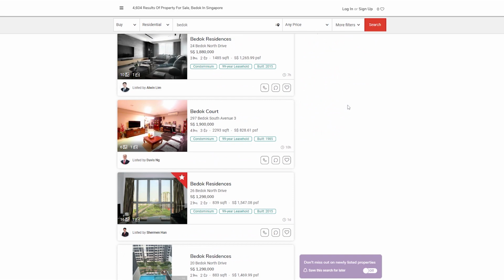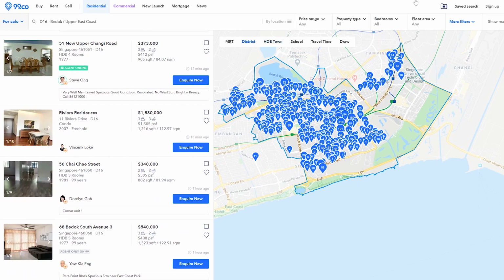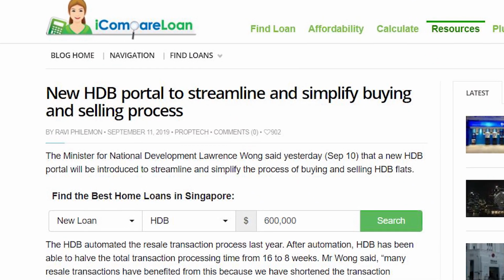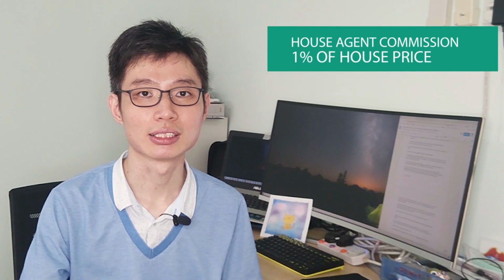Number 3. Find the house yourself. For resale HDB buyers, if you are not rushing for time, find the house yourself instead of engaging a property agent. With websites such as PropertyGuru and 99.co, you can easily contact the sellers and arrange the viewing yourself. Furthermore, with the new HDB portal, the buying process will be simplified by quite a lot. An agent's commission fee is 1% of the house price. So in my case, I had to pay $4,300 to the agent.